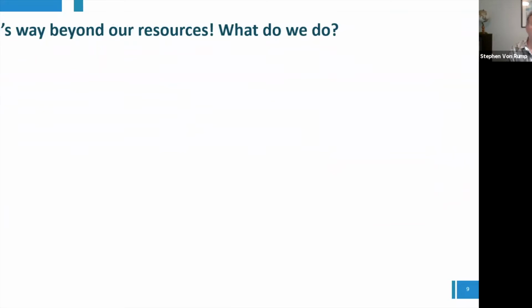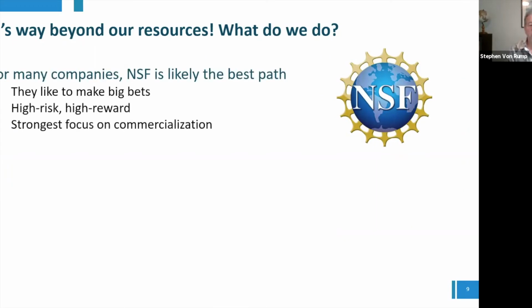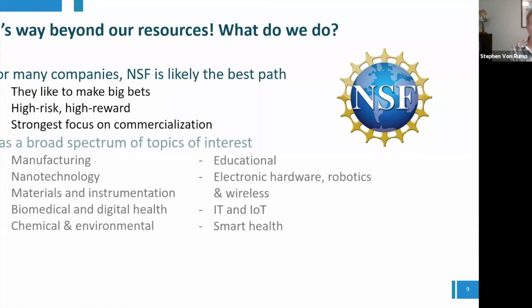So, okay, well, that's not going to happen for most of us. That's way beyond the resources. So what do we do? That's where the National Science Foundation comes in, because for many companies, it may very well be the best path. They like to make big bets. They like startups. They like high risk, high reward. And of all the other agencies, they have the strongest focus on commercialization, at least by my experience. Some may debate that, but from my experience, strongest focus on commercialization.